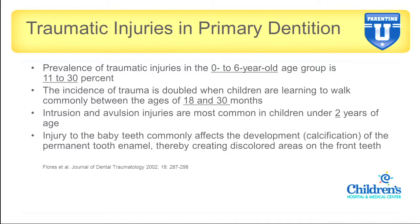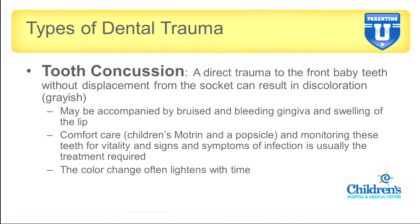The incidence of trauma doubles in children as they begin to learn to walk at 18 to 30 months. Then we'll talk about 2 specific types of trauma, intrusion and avulsion injuries, that are the most common injuries in children under the age of 2. This is why it's so important to keep in mind that injuries to the baby teeth can affect the development of the permanent teeth in the jawbone underneath the baby tooth. The most common related problem is a discoloration to the front tooth of the developing adult tooth underneath the baby tooth. So we'll move on to the types of trauma.